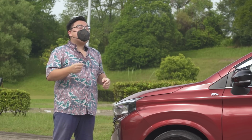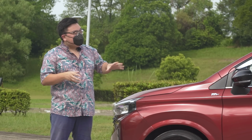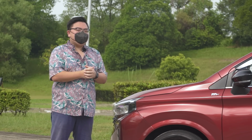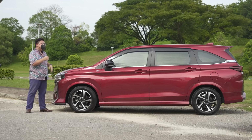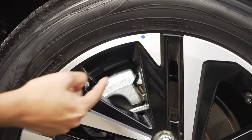Now one weird thing that I do have to point out is that the brake discs have different sizes, and between the two, it's actually the rears that are bigger than the front. In most other cars, it's the other way around. This is because the front brake discs are shared across all variants and are designed to fit even under the smaller 15-inch wheels, while the rears are only designed to fit under 16s.